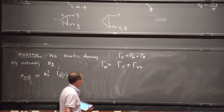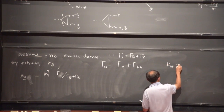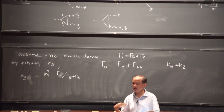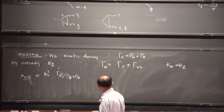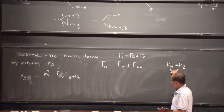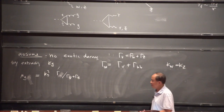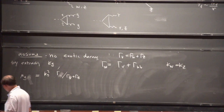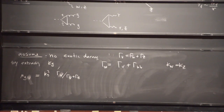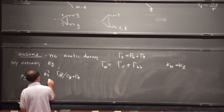Now I'm going to make a further assumption, just to simplify my life. You don't need to do that. You can assume kappa W is equal to kappa Z. Let's say the modification on the W and Z are the same. That is an assumption that people frequently make because it seems to be a good assumption based on custodial symmetry of the standard model. Higgs should couple to the W and Z in the same way. So in this case, I'll say this is the total cross-section to W and Z.